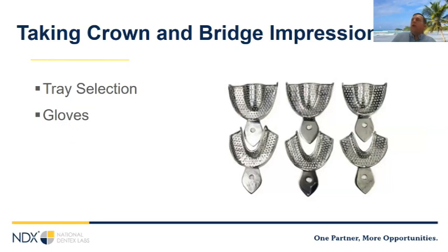So we're going to start talking about crown and bridge impressions, since you probably do more of those than anything else, then we'll kind of work with some of the other products. So we talked about impression tray again, that it's really, really important to select the right tray, make sure it fits, all that stuff. I love metal single-sided trays, but I know this isn't really the reality of day-to-day dentistry. That's okay. I think the main thing is making sure that the tray fits well.